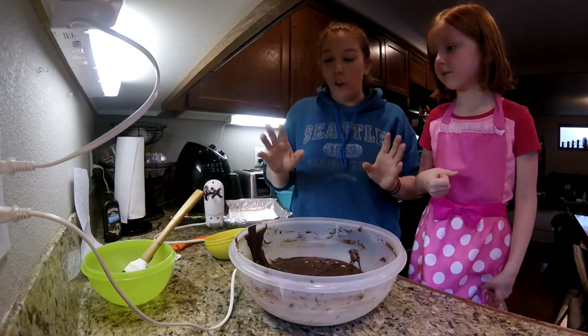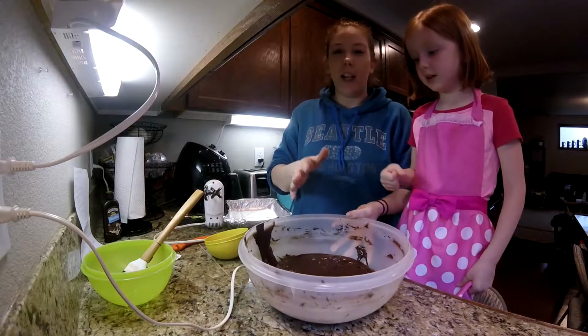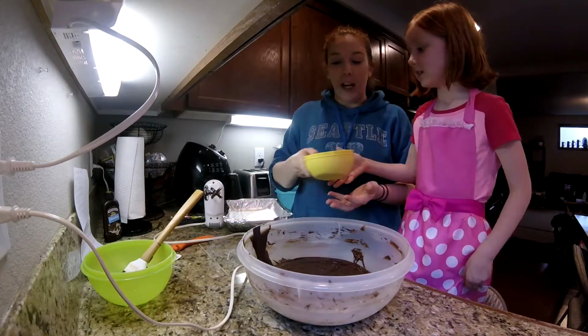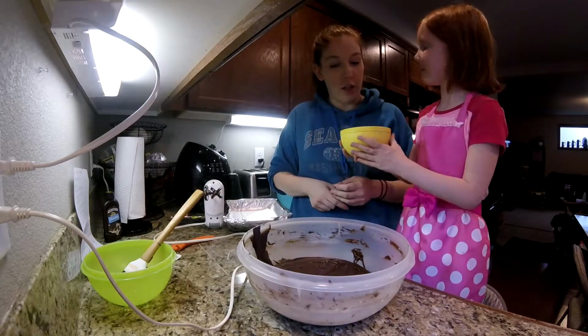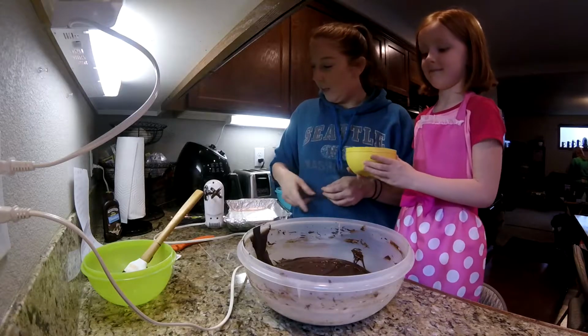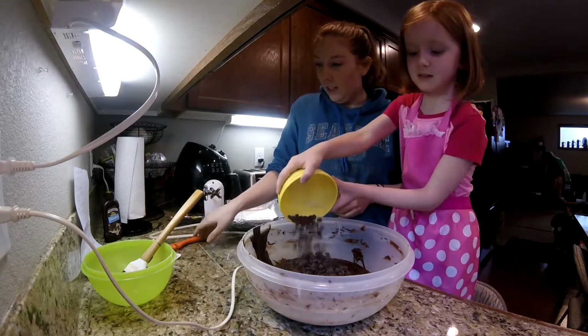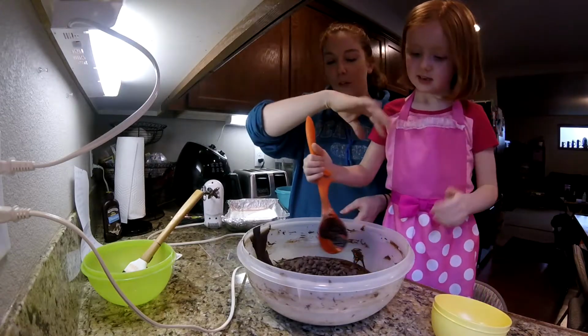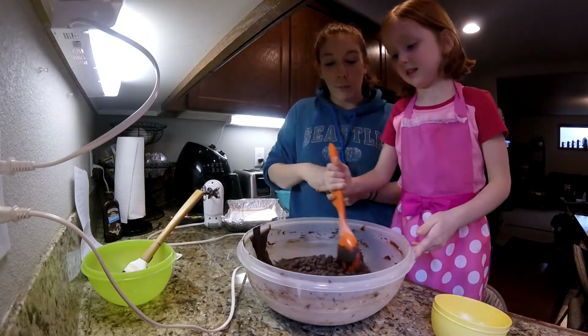Alright guys, now we fully got the flour all mixed in, and that was 1.5 cups of flour. Now we're going to go ahead and move on. Add the chocolate chips. How much chocolate chips is that? 1 cup. Okay, pour it in. Alright, now we're going to want to stir them in till we have them evenly distributed throughout the mixture.